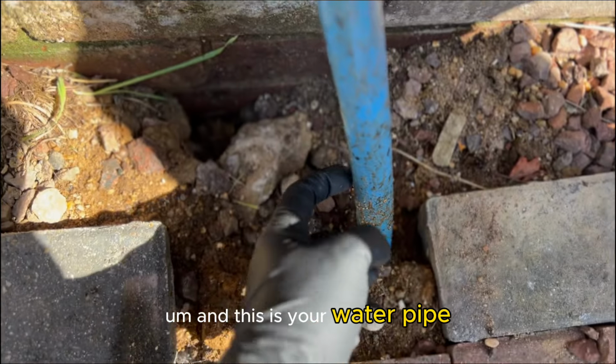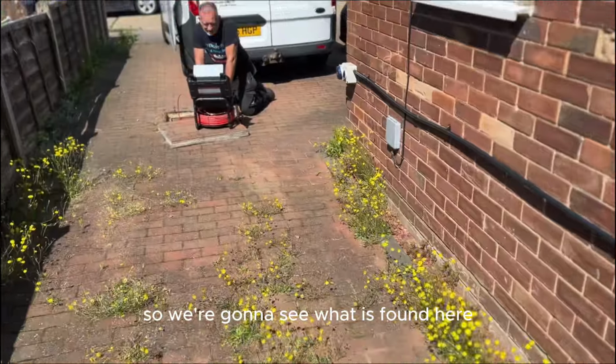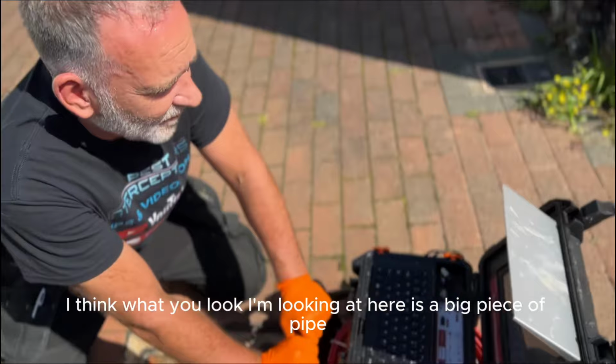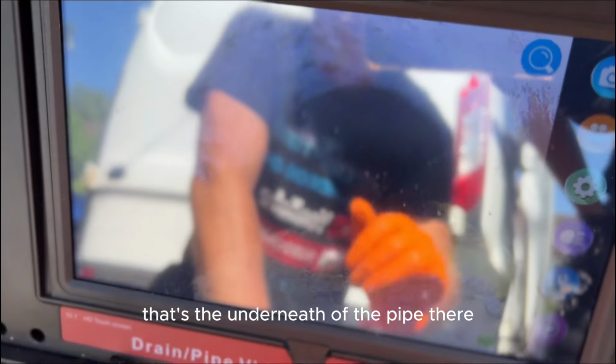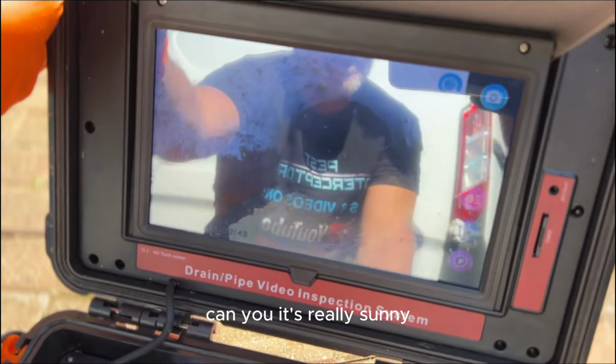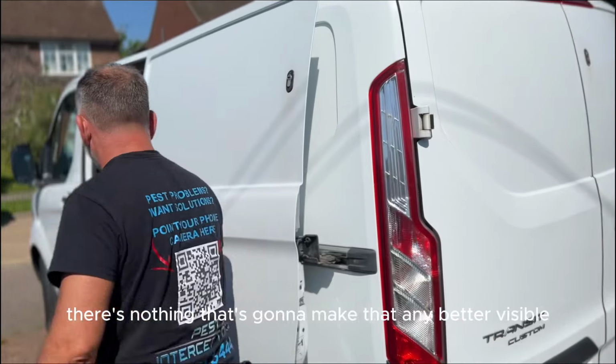And this is your water pipe. Look what I found down here, mate. Already. So we're going to see what is found here. I think what I'm looking at here is a big piece of pipe. That's the underneath of the pipe there. You can't see that at all, can you? It's really sunny. You're going to have to take our word for it. There's nothing that's going to make that any better visible.